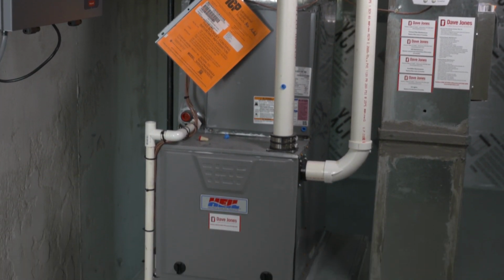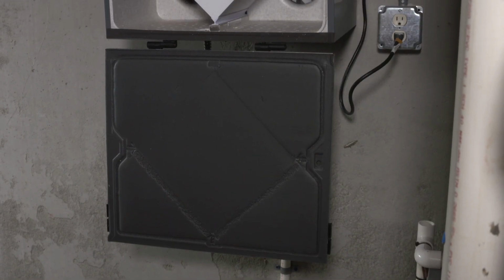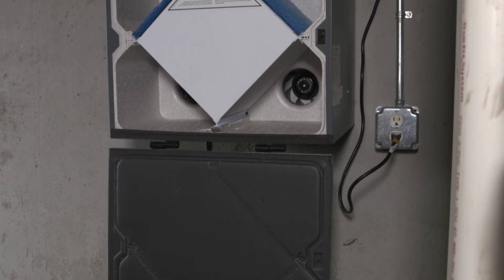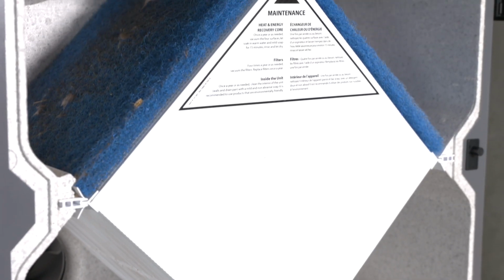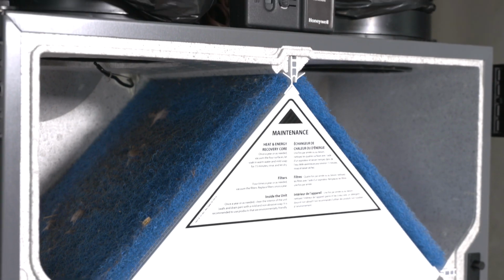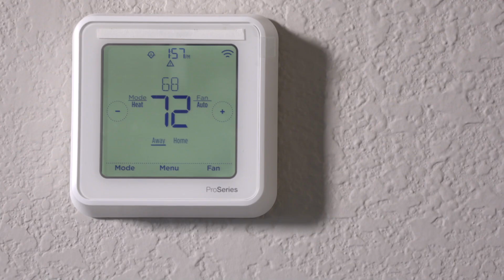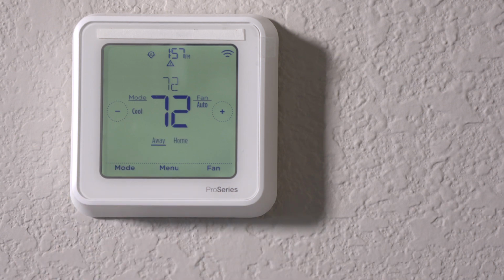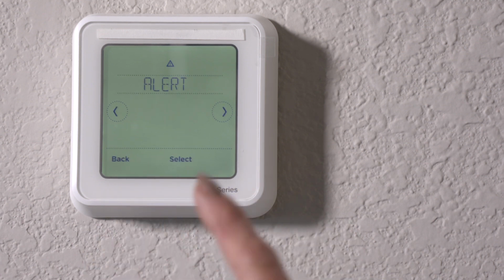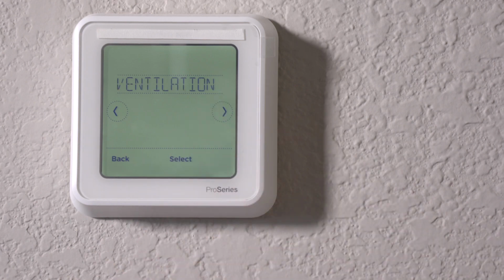Do you have any other components that are special in your heating and cooling? Yes, we have an HRV, which is a heat recovery ventilator. What the HRV does is it brings in a supply of fresh air into the house and exhausts stale air from the building. And then how do you manage the heating and cooling all together? Well, we have a smart thermostat. It will monitor outdoor temperature and humidity, indoor temperature and humidity, and basically tell our ventilation equipment when it can run.